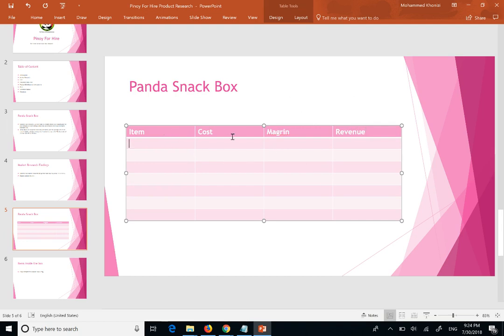So for example, here item 1, cost 0.62. Again, based on your calculation, margin is going to be selling price minus cost. We said the average is going to be 0.65 minus 0.29. So calculate it and find out what the margin would be and write it down. And this is what you will be making as profit in revenue, right? So this is our potential margin.